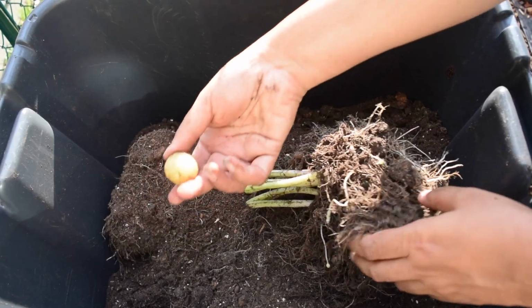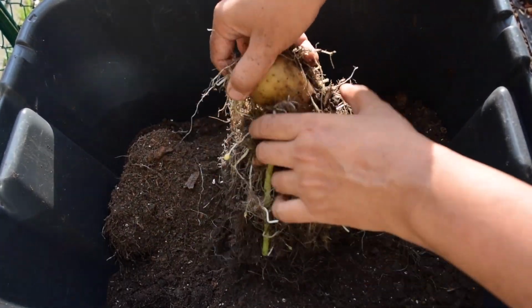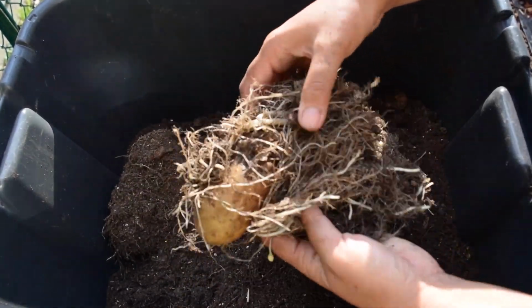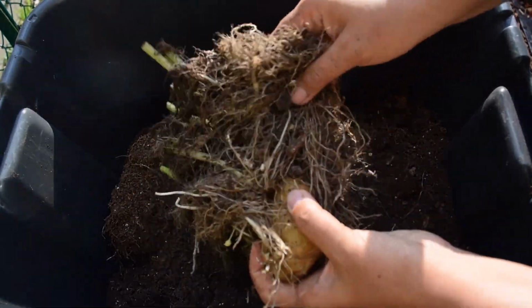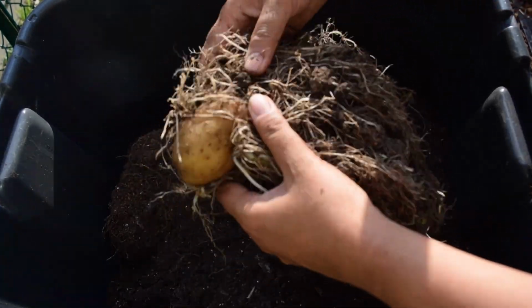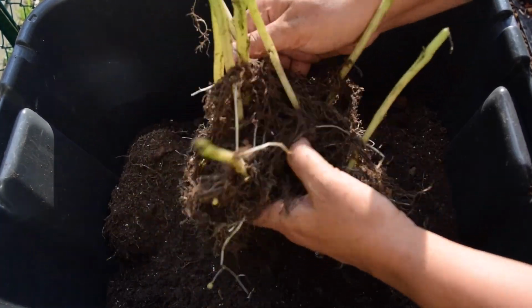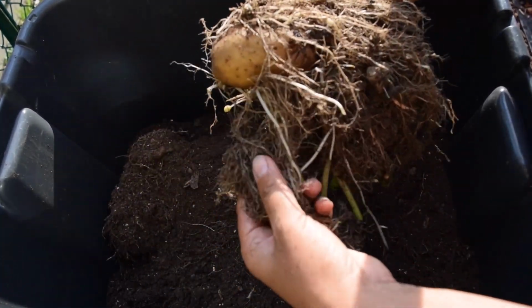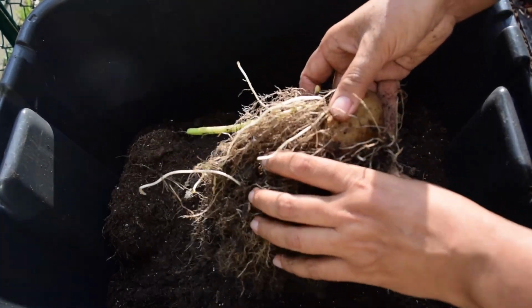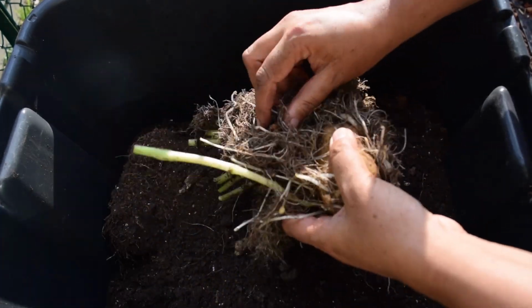Alright, let's see. Yeah, so that's the seed potato, and I didn't cut up the potatoes, I just planted them whole, and you can see that it's just covered with stems that are shooting out of it, a dense root structure. It's just a lot of growth. And if I had left this bag intact, maybe the potatoes would have grown larger. Maybe it was just a factor of moisture.